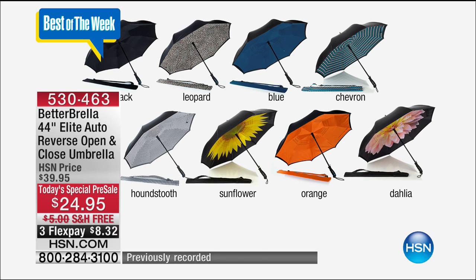Guys, as we look at those choices, the Sunflower, fewer than 3 dozen. The Dahlia, brand new exclusive, world launch. Fewer than 3 dozen. Orange nearly gone. Houndstooth. Oh, for your husband. Gorgeous. For you, sensational. The Chevron, we love. That powder blue is wonderful. And the black is obviously classic as well.